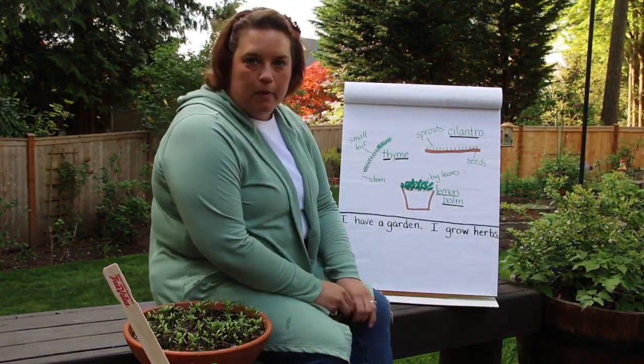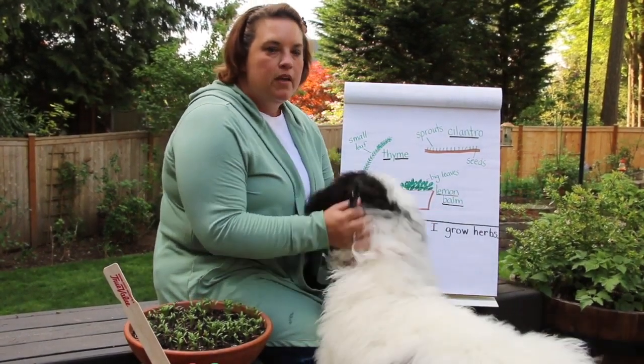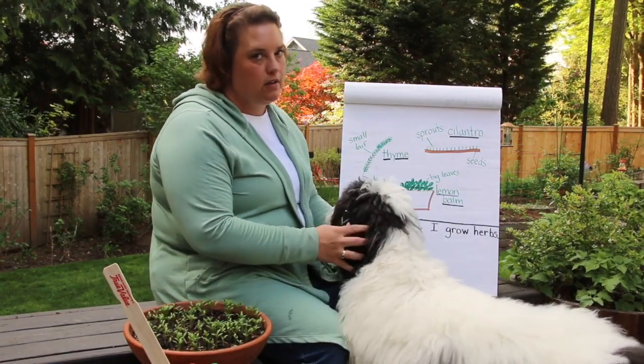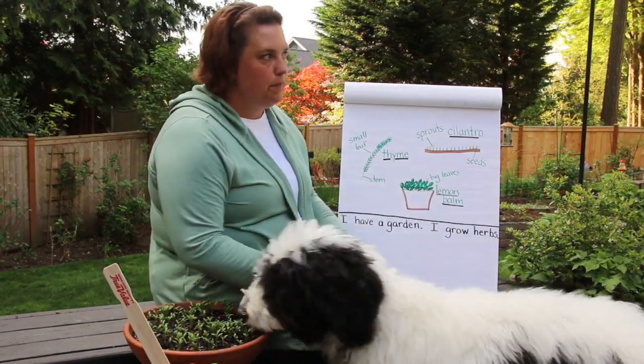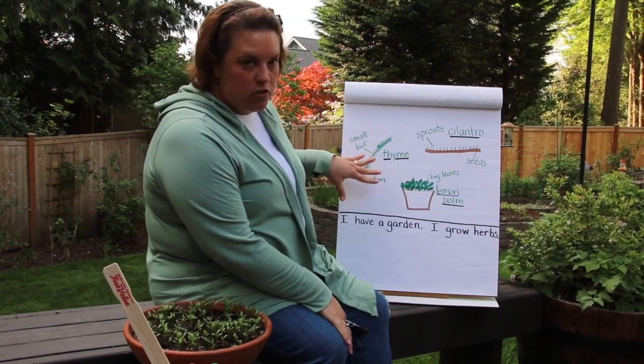Okay, you guys, I'm staying out in the garden because we're kind of going with our garden theme right now. And I already started my writing a little bit. Russell always likes to just come over and say hi. So I have started my writing and I started my pictures.